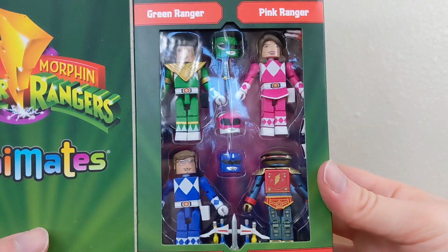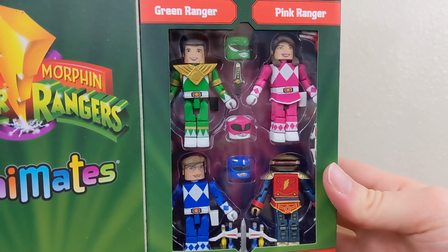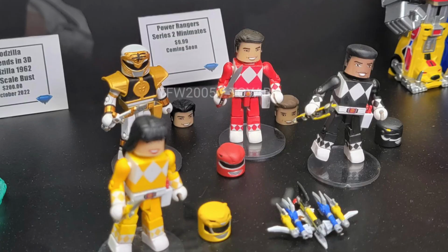Now my only little complaint up front is the fact that Kimberly here is only Kimberly. And the reason why I say that is because set 2 has swappable heads for you to have Jason and Rocky, Adam and Zach, and also Trini and Aisha.